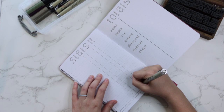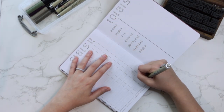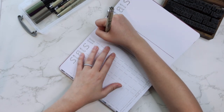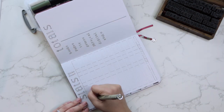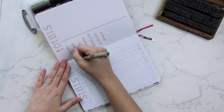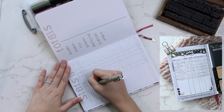And on my stats page, I write the title of the book, the page count of the book, the genre of the book, the method read, and then the date that I started it and the date that I ended it. So it's super helpful for me to have these two pages next to each other, because most of the stuff that I'm doing in my totals is going to be basically based off of my stats.